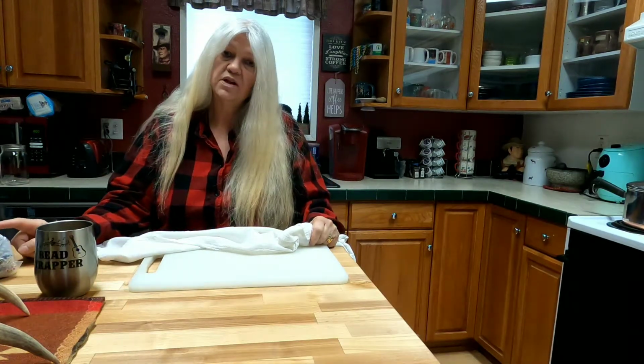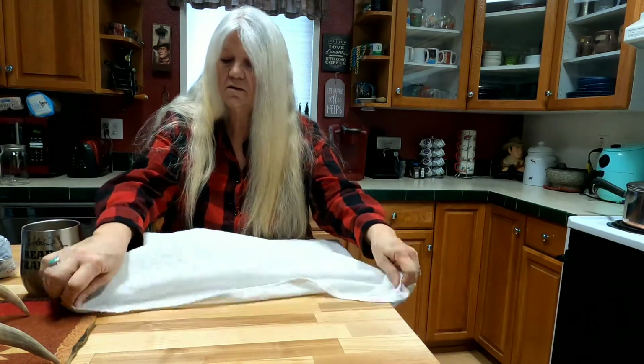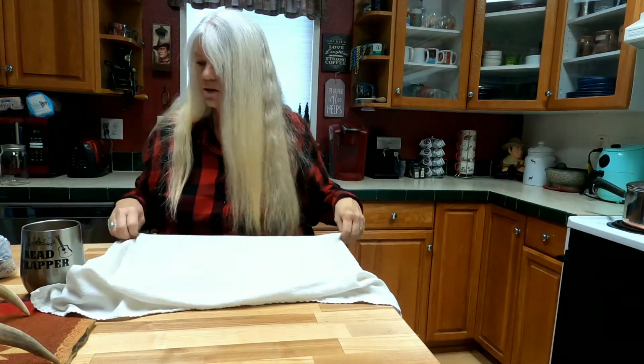So I found the best way to take them off the stems. You don't want to use the stems because they don't agree with people. I think there's toxins in the stems, so you want to try to get those off. Well, if you just sit there and pick them, it takes a long time and they stain everything. So I get me a nice clean cloth. My mom always called these tea towels.